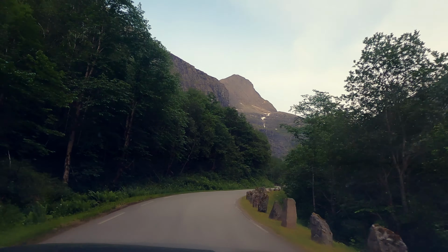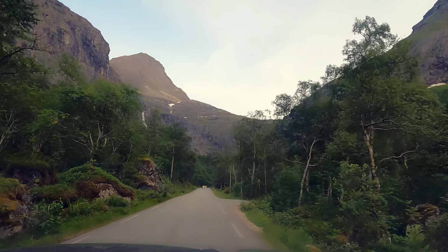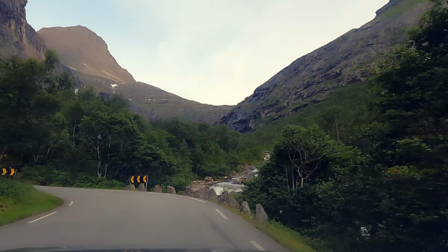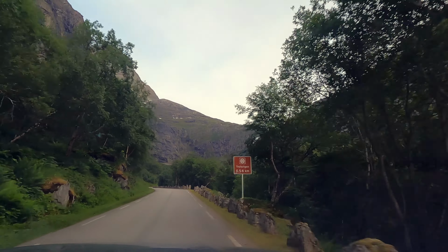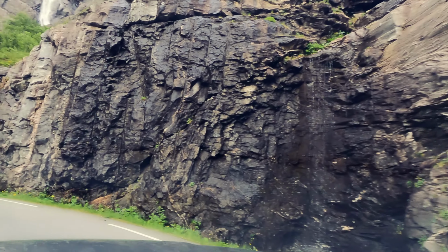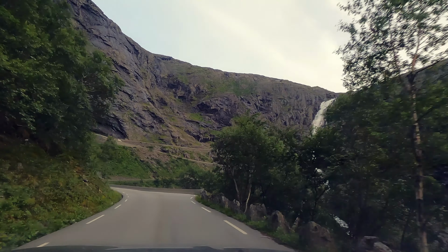And finally, after driving for 250 kilometers, we arrive at our destination, Trollstigen, the fabled troll spot. Trollstigen is a winding road that will leave you breathless. Located in the enchanting region of Romsdal, this 11-kilometer stretch of highway is not for the faint of heart. It twists and turns through steep mountainsides, offering jaw-dropping views at every turn.